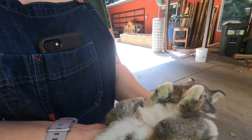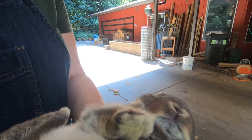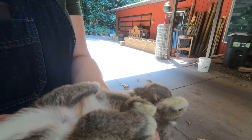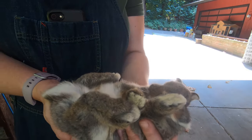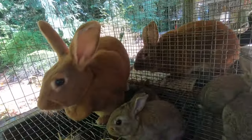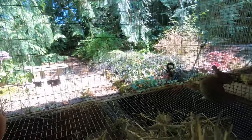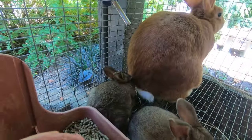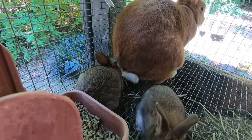Which are your favorites? I like them all. These ones are probably more fun to hold because they're a little more calm, and they're just so chubby. But Marigold's bunnies are pretty funny to watch hopping around, and their little scoots, and they like bouncing and jumping and tend to be a little bit more on the active and entertaining side, versus small and squashy. Right, small and squashy.